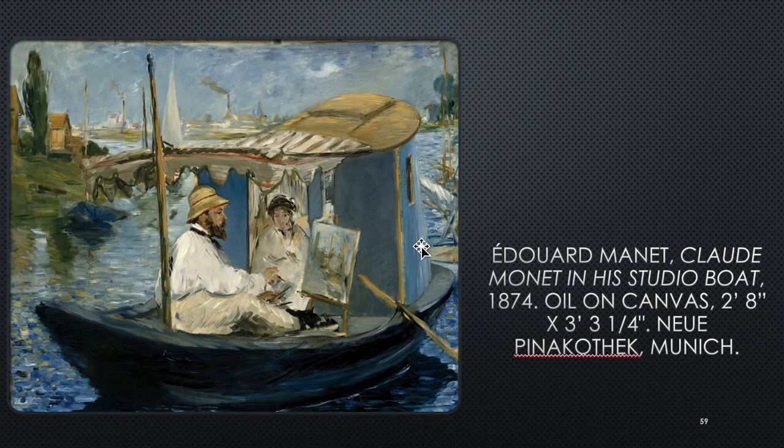This painting I really like. So this is one by Manet, the guy we just saw, the guy who was painting Olympia in the earlier part of the 19th century. He was a friend of Monet's. All these guys knew each other. And he did this painting of Monet in his boat painting. So this is how this Impressionist worked.